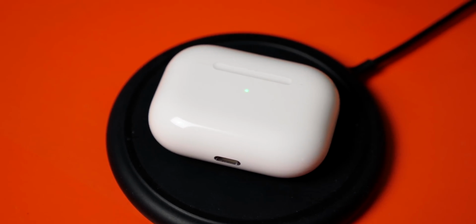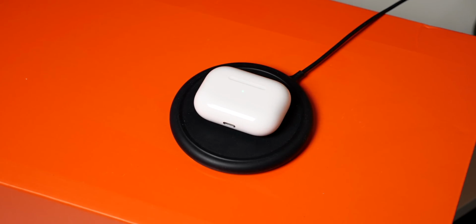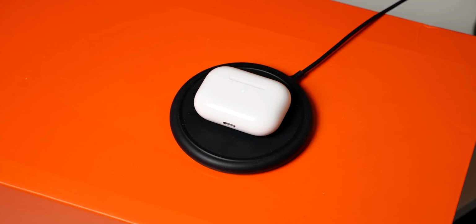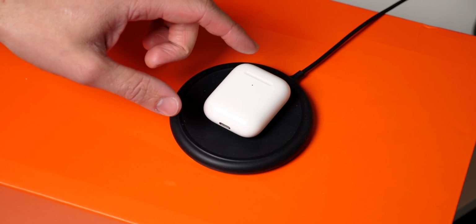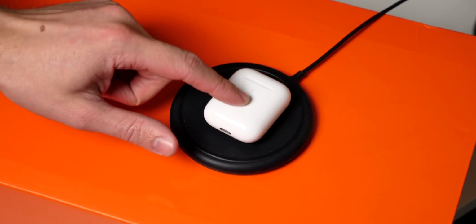AirPods Pro comes standard with a wireless charging case, and while this is an option for AirPods 2, there is some added functionality on the Pro version of the wireless charging case. It's not much, but while you're actually wireless charging your AirPods Pro, you can tap on the case to see the charging status. Obviously, orange means there is still a bit left to charge. Green means it is fully charged and ready to go. But if I do the same thing on AirPods 2, well, nothing happens at all. So if you have that Pro model, you don't have to open up your AirPods to actually see how much they're charged.